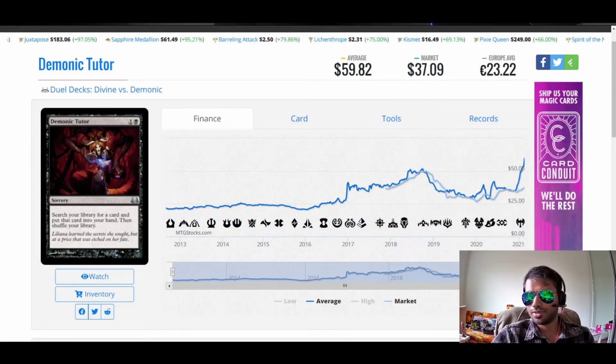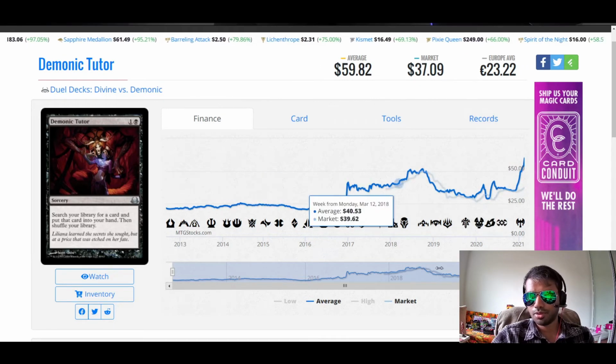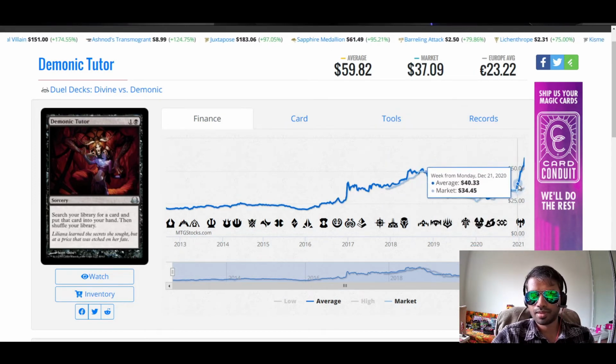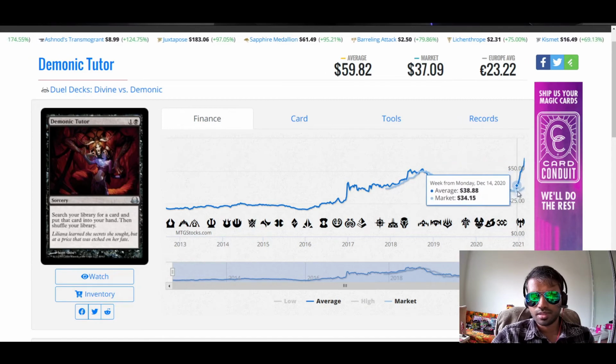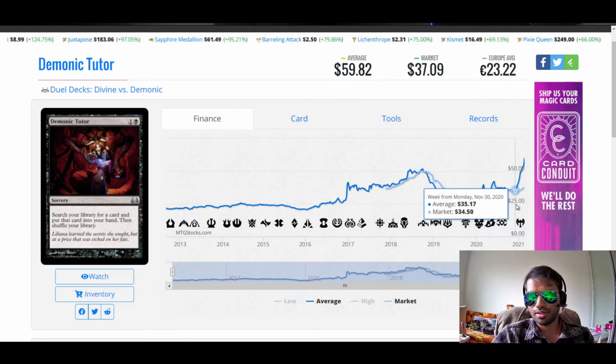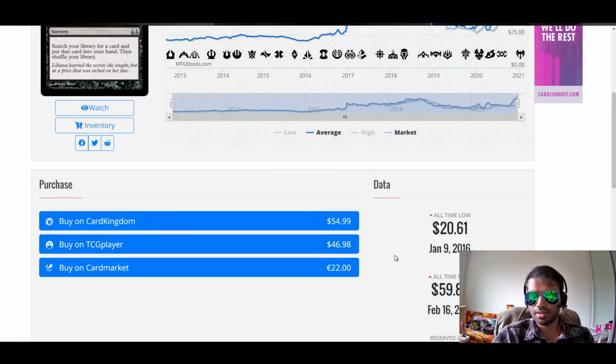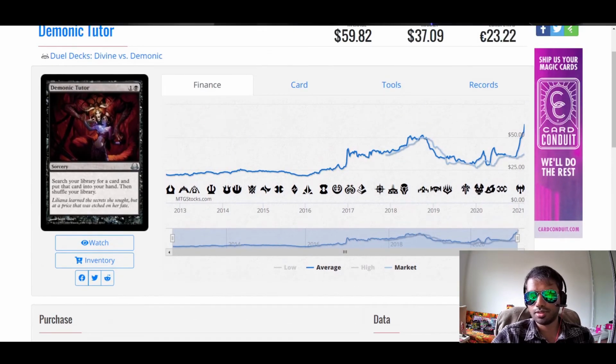Now, I'm going to cover Strixhaven very soon, but Demonic Tutor was actually picked as an alternative art mythic rare card that might come in as a very, very showcase rare mythic that you're going to have trouble finding, but that pretty much should at least stabilize this peak, which came up to almost double the price that it was just 2 months ago. So there might be some manipulation there, but it's $47 on TCG.